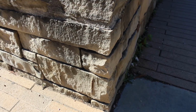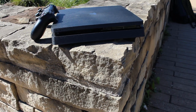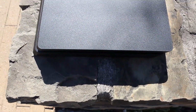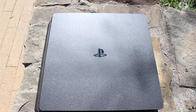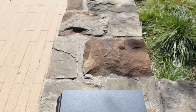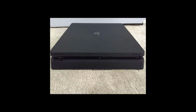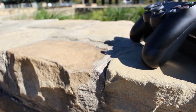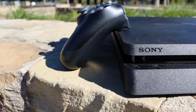I've concluded that the PS4 Slim isn't that photogenic. Videos and especially photography do not do this console justice. I should have known that when I first saw the announcement of this in 2016, and I was like, really? Trust me when I say that while aesthetics are subjective, this thing is quite handsome in person.